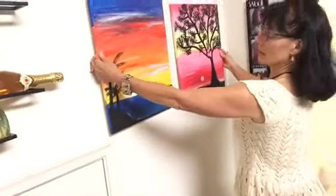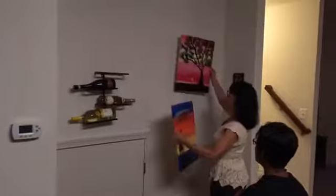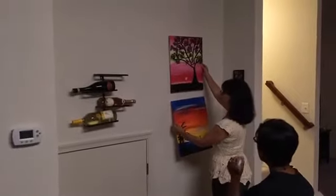Okay, so now the question becomes: do we like this or do we like this? I think stacking them. Yeah, I do too. Okay, do we like this one or do we like this? I like that. I like this too. Let me see it again. I definitely like that. You want the weight of the bigger tree on the bottom.